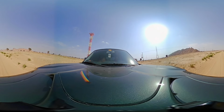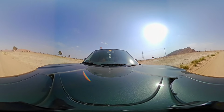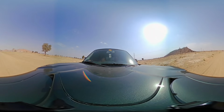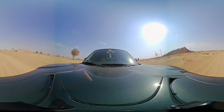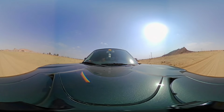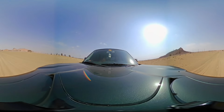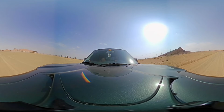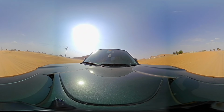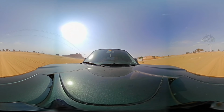Right now we are driving in two-wheel drive. We have left the road, which was not really a road, and this is just the way a lot of off-roaders use. There are not many interesting views around, except that you can smell the camel poop, and you will see a couple of camel pens where they keep the camels.